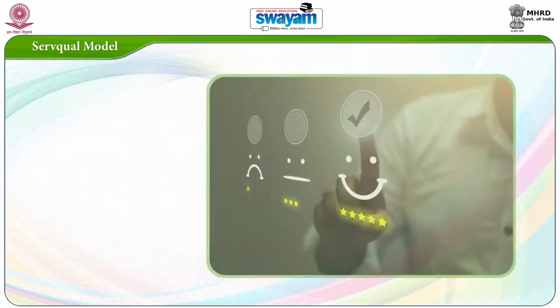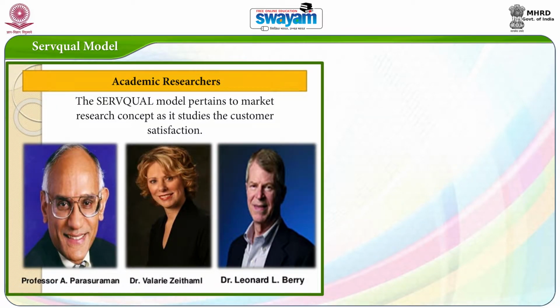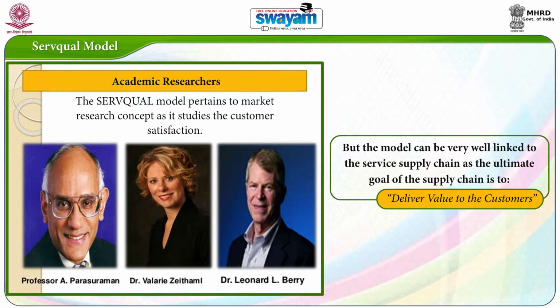From the name of the model, it is clear that it refers to service quality. This model is essentially used to measure service quality and customer satisfaction, and it is more likely applicable to the service sector rather than the manufacturing sector. Developed by the academic researchers Zeithaml, Parasuraman and Berry, the SERVQUAL model pertains to the market research concept as it studies customer satisfaction. But the model can be very well linked to the service supply chain, as the ultimate goal of the supply chain is to deliver value to the customer.